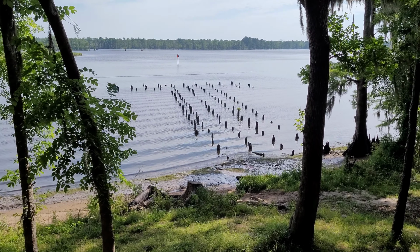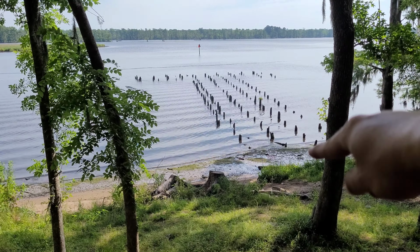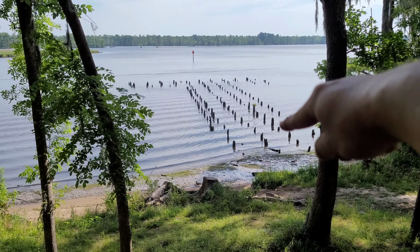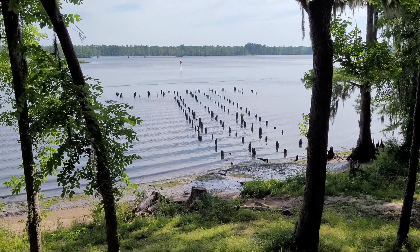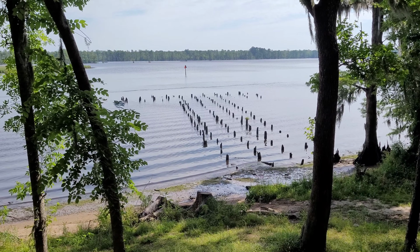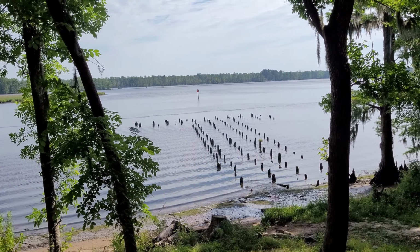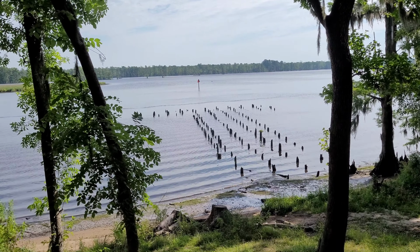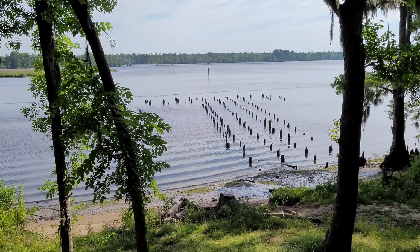So this is kind of neat. This looks like it could have been a dock at one time, where you got your 4 pylons, 2 inner, 2 outer, going all the way down to the end, and then it branches off into a T. So I'm wondering if maybe a long time ago, probably before Florence, this was a public dock, and you can go fishing off of it here at the park.